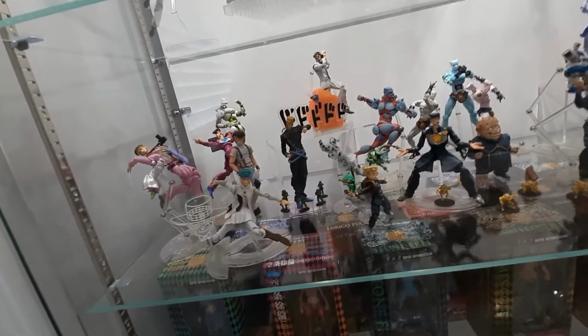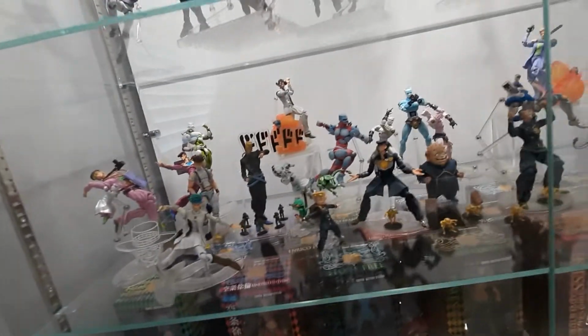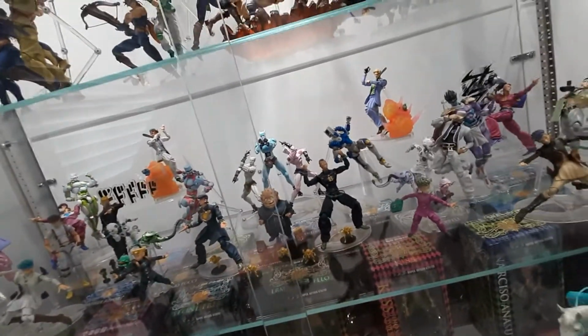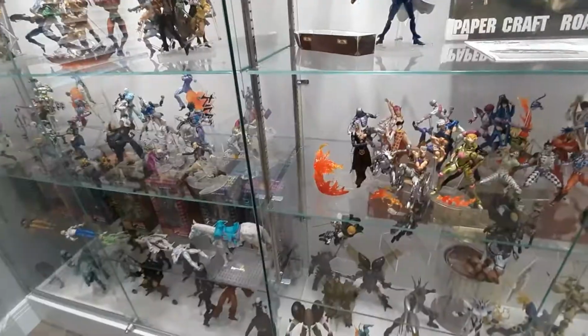Part 4, Diamond is Unbreakable. Set up my display down here. I do have some statue legends in here as well, you'll see. But yeah, that's all of the part 4 stuff.